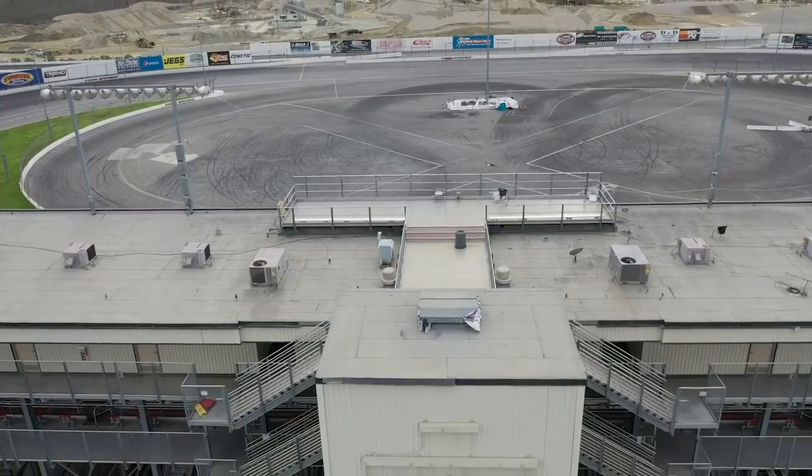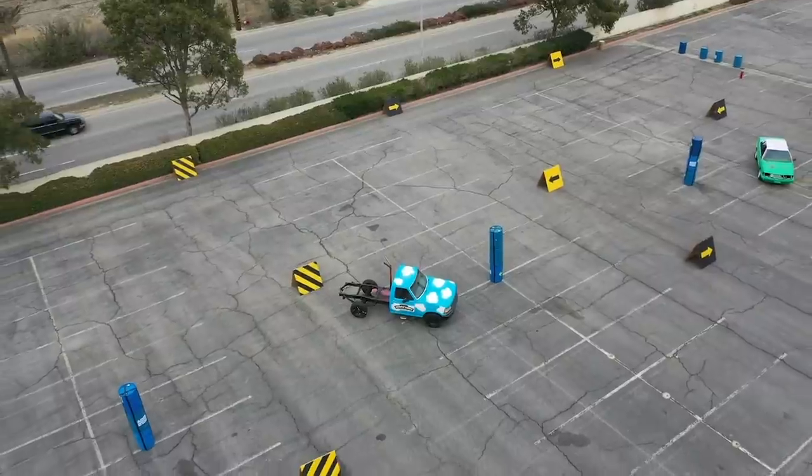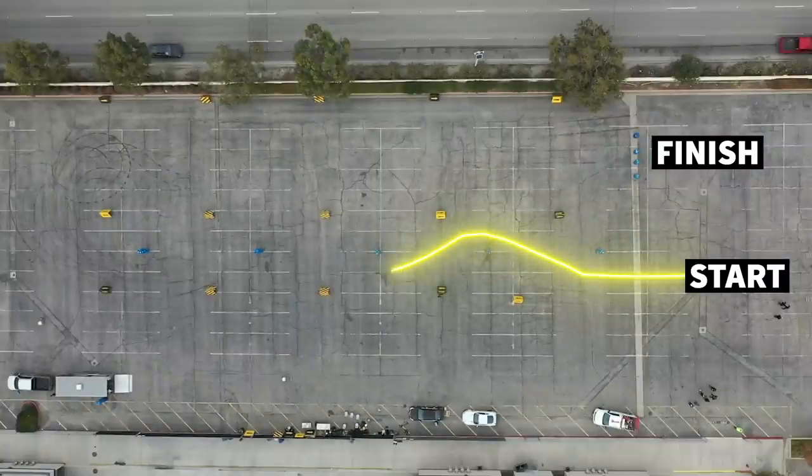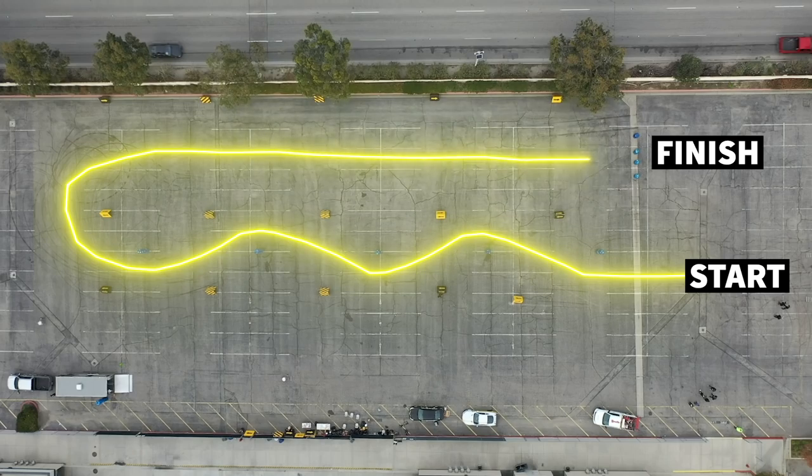So we brought these bad boys here to Irwindale Speedway because this might become our new home of sleigh. We brought them here, built a slalom course. We're gonna run it dry, put down some times, and then we're gonna strategically put down ice cream somewhere on the course where we feel it will slow down our opponent the most.